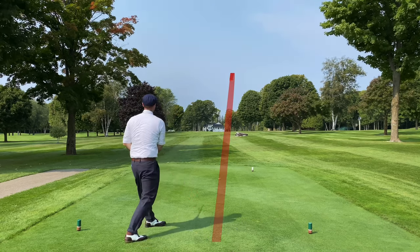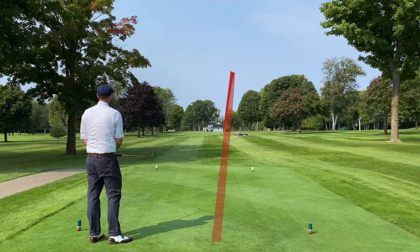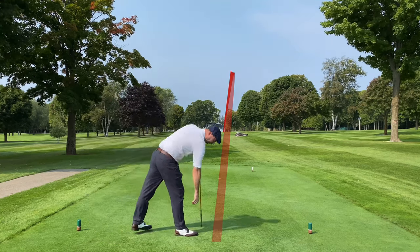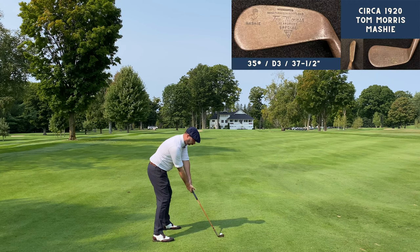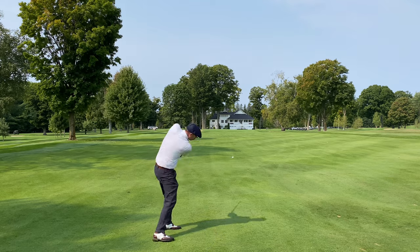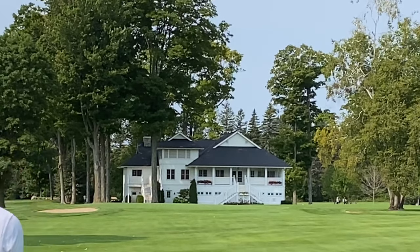Nice shot. Nice shot. Yeah, it took a little bit off that swing, and that always helps. I think 85-90% is probably the best swing with the driving iron for me.